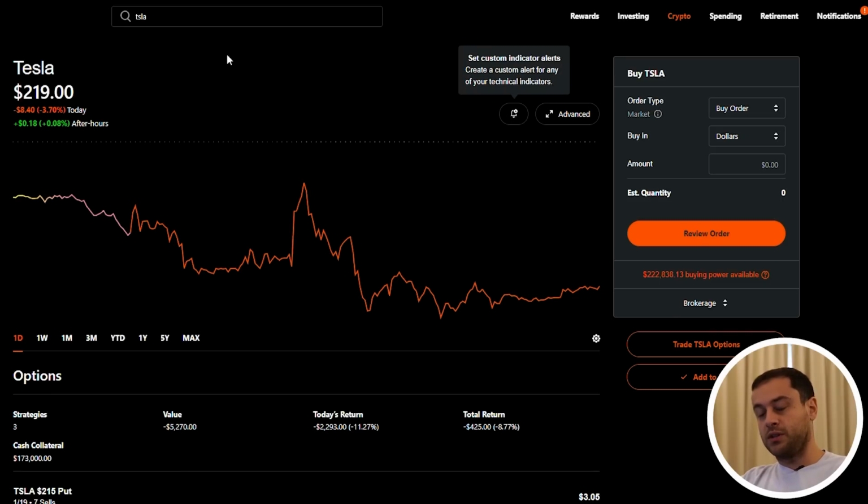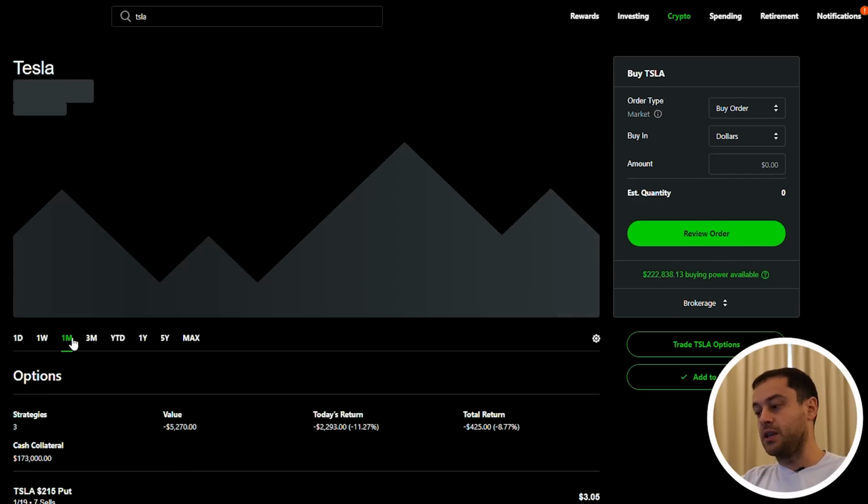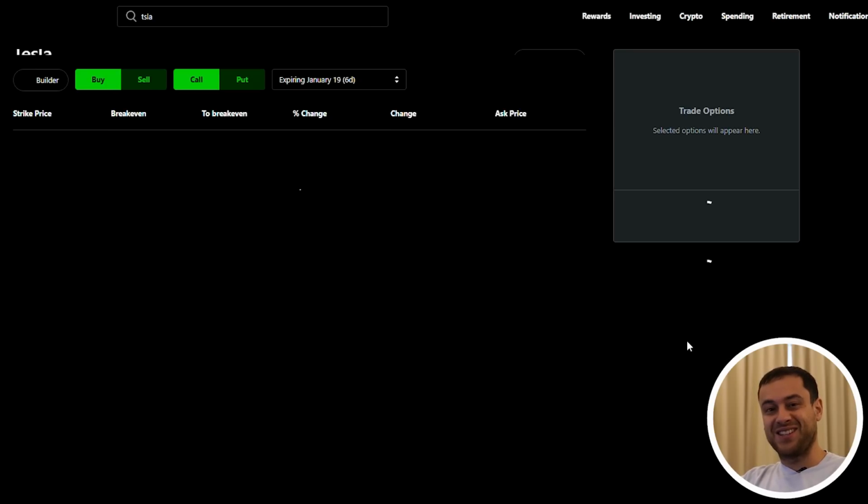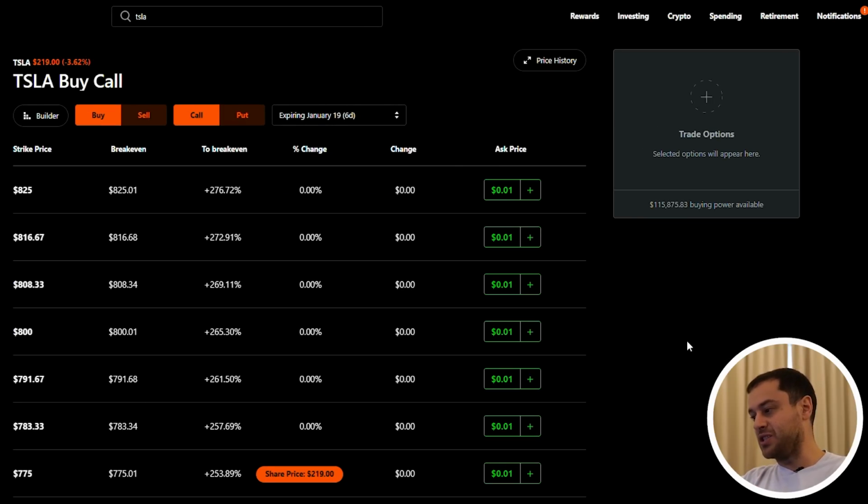So first of all, you want to look at the stock and find where exactly you think it is having a resistance point. So right here on Tesla, 262 is roughly the resistance if we just take a look at the chart and nothing else. All right, so let's just go with 262. Obviously, you want to do a little bit more technical analysis than that. I just want to show you how these strategies actually work.